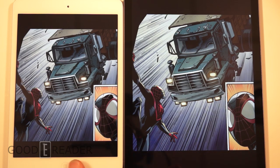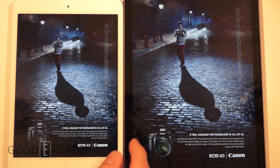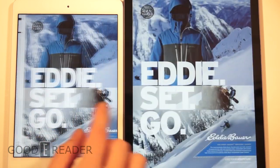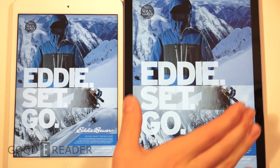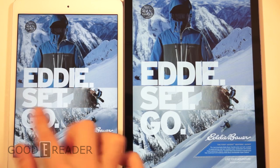Okay, let's continue the trend of graphic-heavy content. Check out magazines. We'll look at a Rolling Stone magazine. You can tell already, in the case of the screens being the same resolution, bigger is better. This is like a page out of a magazine. This is like a downscaled page, or one of those Reader's Digest tiny magazines.